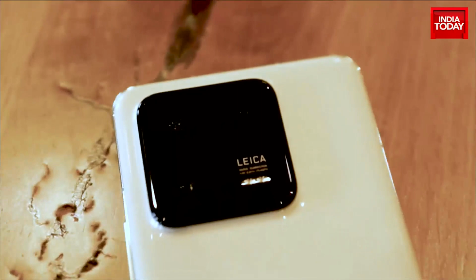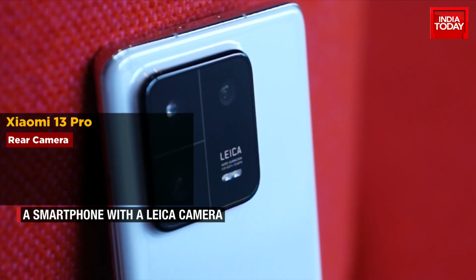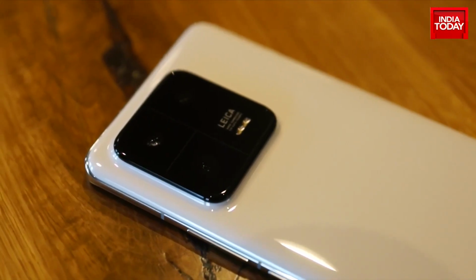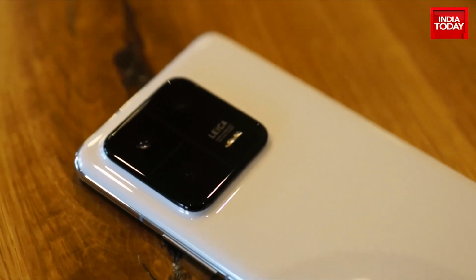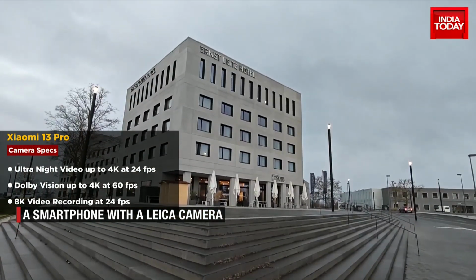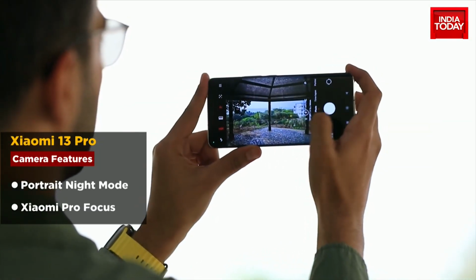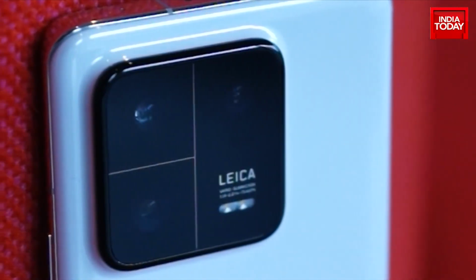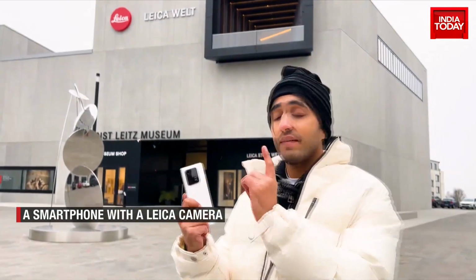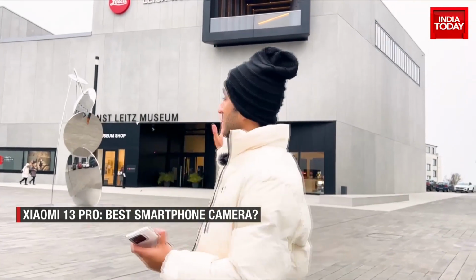But let me talk a little bit more about this camera. Looks really cool, looks different from the other phones, but this massive 1-inch sensor comes with a 50 megapixel wide-angle camera. This 1-inch sensor size is absolutely mind-blowing. Now, while it can obviously give you one-click AI cinema, ultra-night video, create Dolby Vision content up to 4K 60 FPS, 8K video recording, portrait night mode, it comes with Xiaomi Pro focus as well, but most importantly it comes with this Leica professional optical lens, a 1-inch ultra-large sensor, and the first time ever a 75mm floating telephoto lens, which is what I really think is coming from this partnership with Leica.